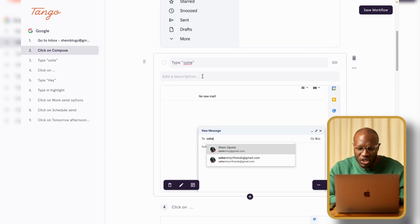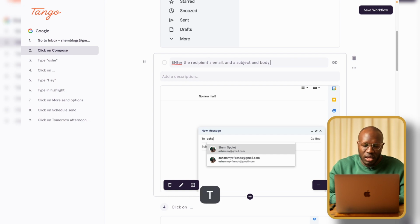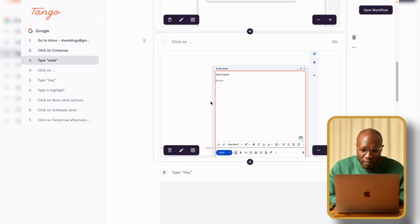Then type, so I can change this to enter the recipient's email and a subject and body text, something like that. Let me just change that to enter. Okay, so I can do that.